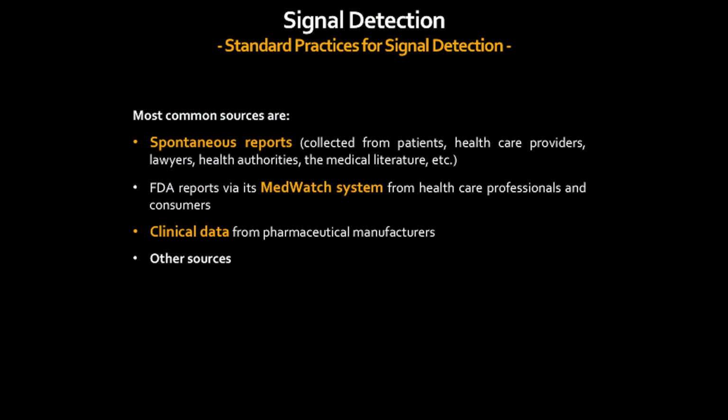So signal detection. Most common sources, spontaneous reports collected from patients, providers, lawyers, health authorities. These are usually the most vague because a lot of times we don't know the denominator we're working with. And we don't know a lot of other things that are going on. But it could be a start for something to look into.